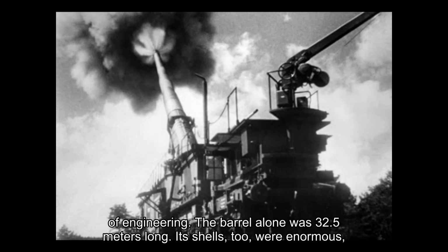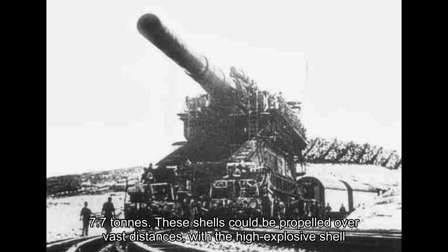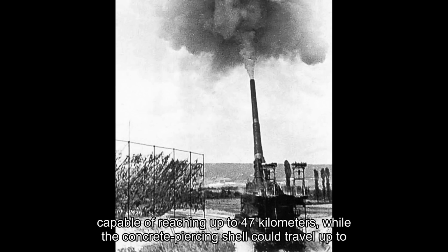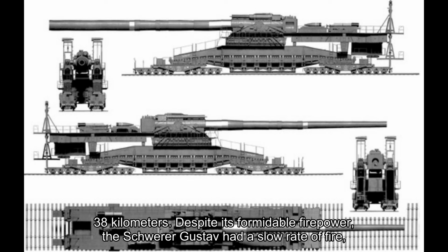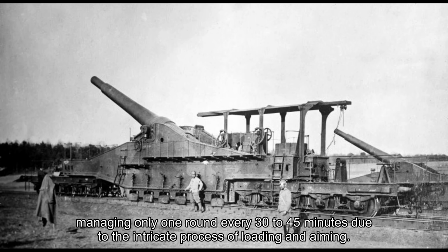Its shells, too, were enormous, with the primary high-explosive shell weighing 7.1 tons and the concrete-piercing variant weighing 7.7 tons. These shells could be propelled over vast distances, with the high-explosive shell capable of reaching up to 47 kilometers, while the concrete-piercing shell could travel up to 38 kilometers. Despite its formidable firepower, the Schwerer Gustav had a slow rate of fire, managing only one round every 30 to 45 minutes due to the intricate process of loading and aiming.